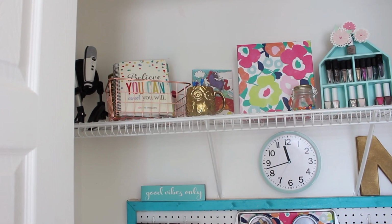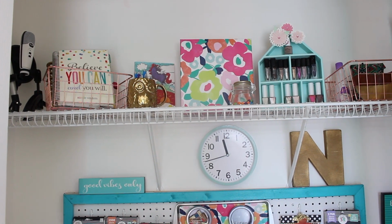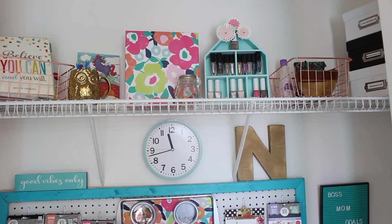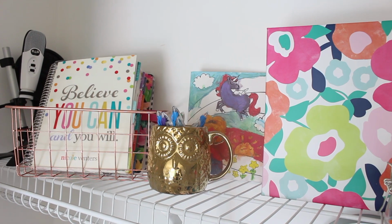At the top, I have my recording equipment in the corner for when I'm doing voiceovers. I have my old planners, three years of planners that I'm no longer using, in that basket. I have a cute little painting that my cute little, I'm going to call her my goddaughter, made for me. My gold owl mug that my mom got for me.